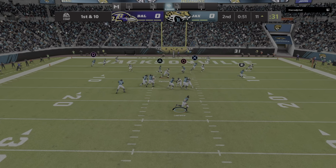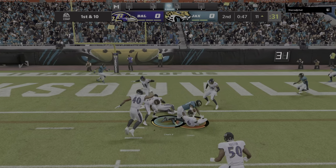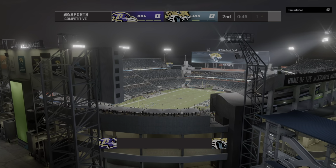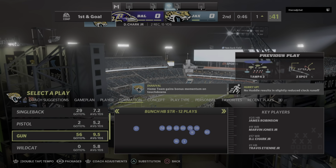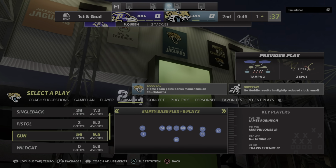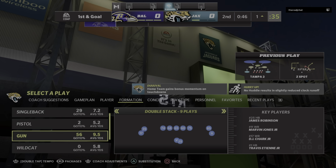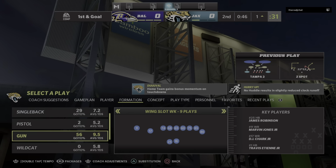Now Lawrence. Eluding the pressure right. Over the middle, hauled in by Shark. And he can't quite get there. Tackled down at the 1. Now the Jags will use the second of their timeouts as the clock stops here with 46 seconds remaining in the first half. First and goal at the 1-yard line.